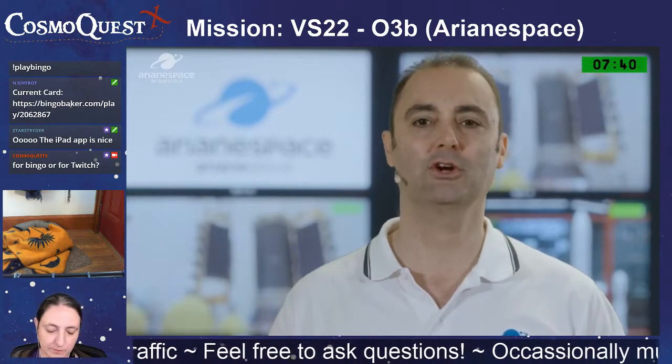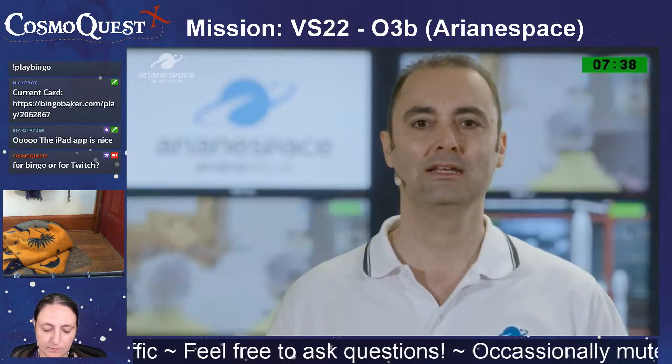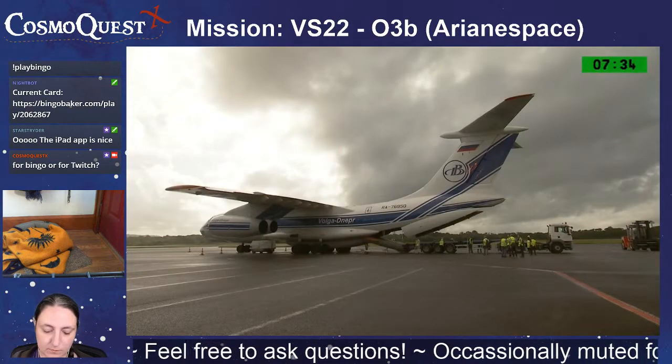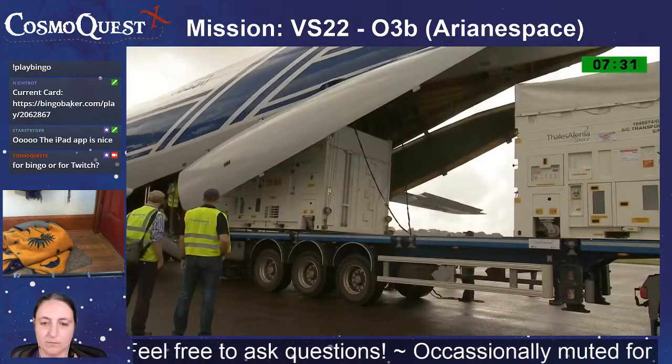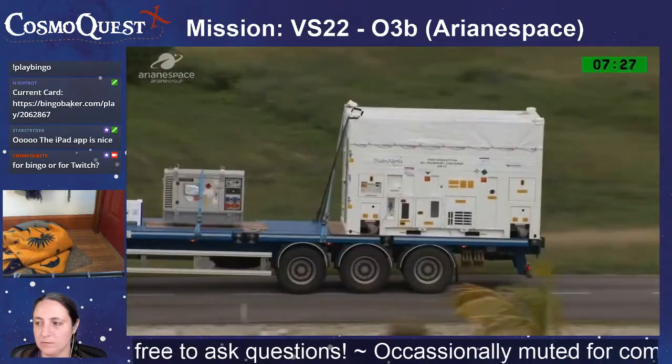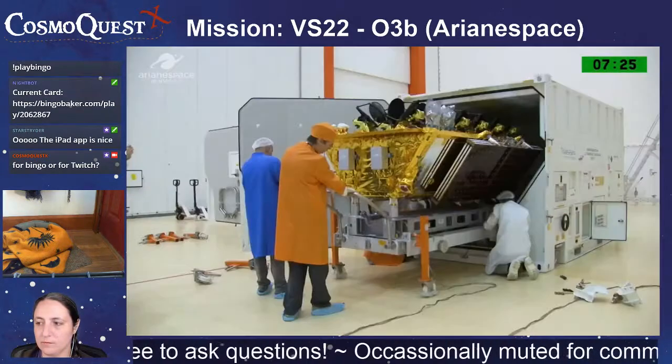We are now in the final phase of this 22nd Soyuz launch campaign from Kourou for the fifth batch of O3B satellites. The satellite campaign started on the 2nd of February, when the four satellites arrived at the Félix Eboué Airport in an Ilyushin aircraft. The satellites and allied equipment were transported to the S5C facilities the same day.